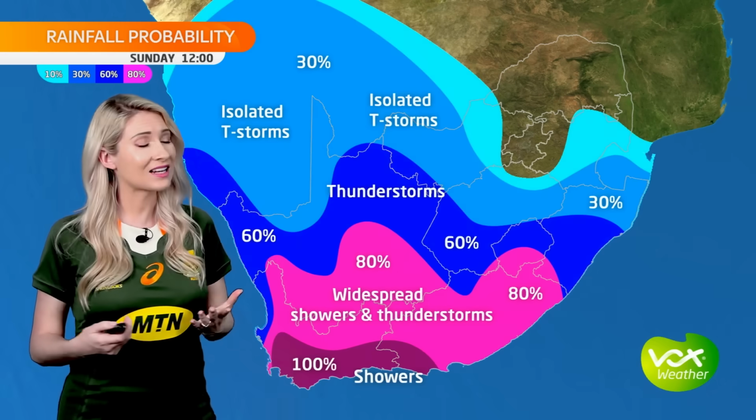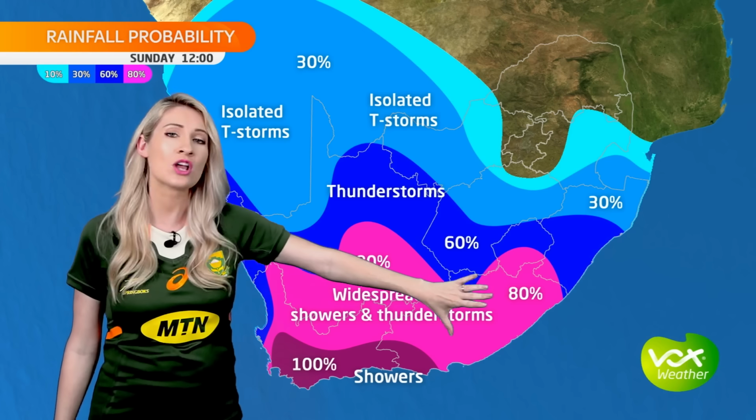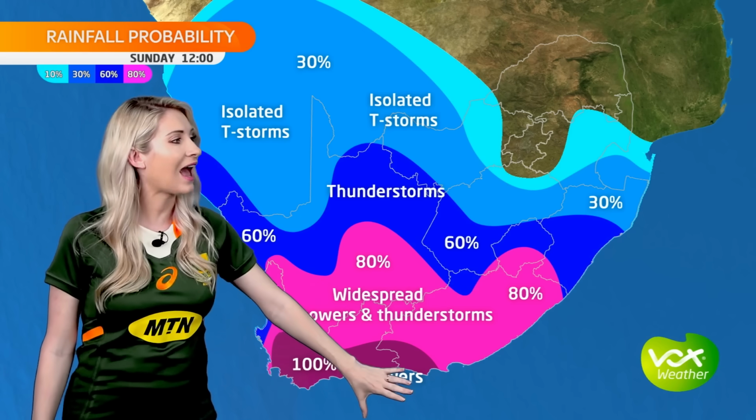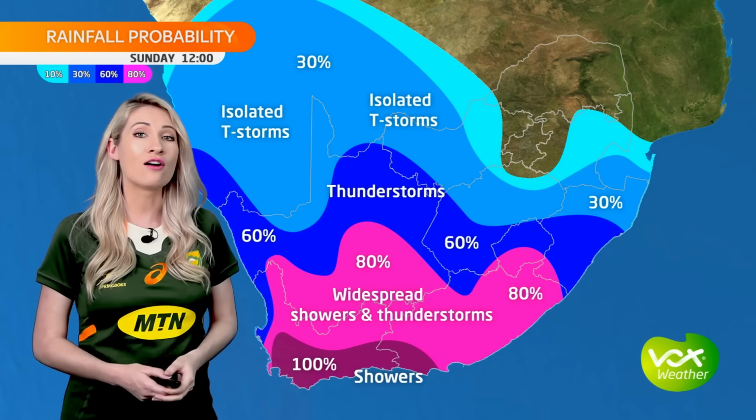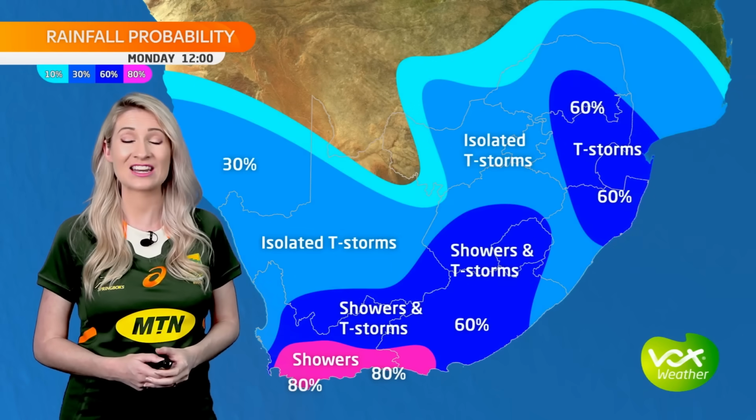And then into Sunday, that cut-off low weather system strengthening. We're expecting widespread showers and thunderstorms over large parts of the Cape provinces and a continuous onshore flow of rain showers expected over large parts of the Western, Southern Cape and the Karoo.